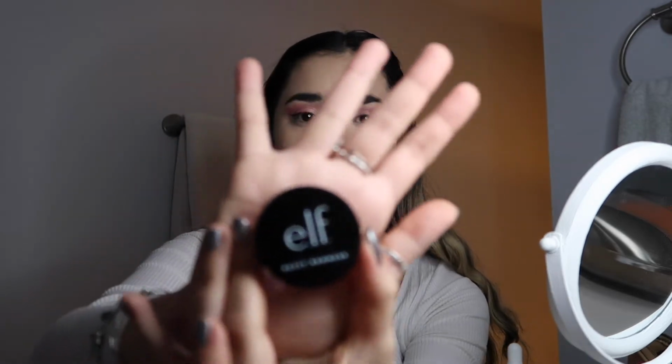Now we're gonna go ahead and do bronzer. And I'm gonna be using the e.l.f. Putty Bronzer. And this is in the shade Tan Lines. And I'm going to be using this brush by ColourPop. This is the F17 to apply it.